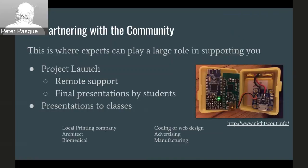Also, a lot of our community members are happy to support via Skype or FaceTime throughout the day if there's a problem that we can't solve. And again, they like to come in and see the final presentations by the students. The companies that you bring in should reflect the community. So regardless of what your community makes or has, what types of resources they are, invite them in. The local printing company or architecture, biomedical. You see some examples down here at the bottom. Whatever it is, leverage that to benefit your students.